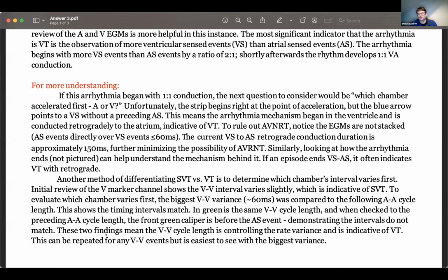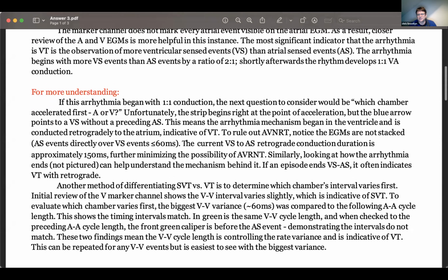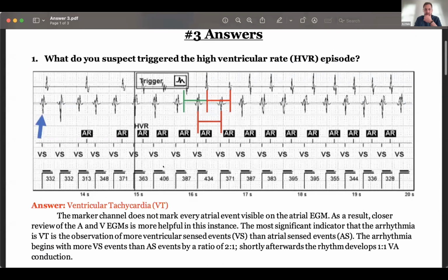Can I put one comment? One of the things that's quite important to look at, if you go back up to the EGM, is that when you first interrogate the patient, if they're in sinus rhythm, take a strip of the EGM and look for the change in morphology of the intracardiac EGM. That's probably quite important as well. So look at currently and the event. That's a really good point.